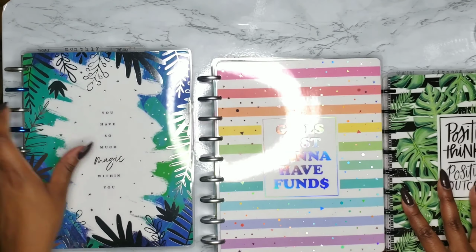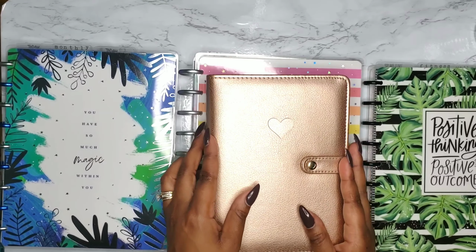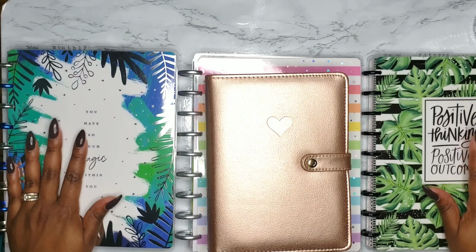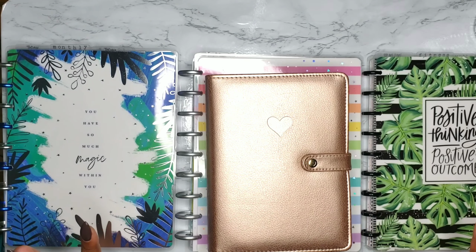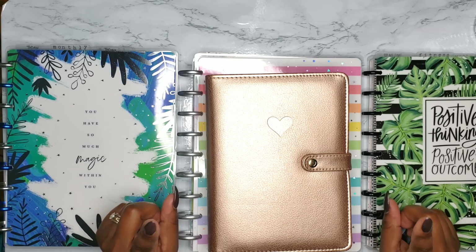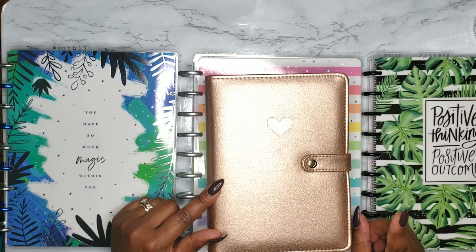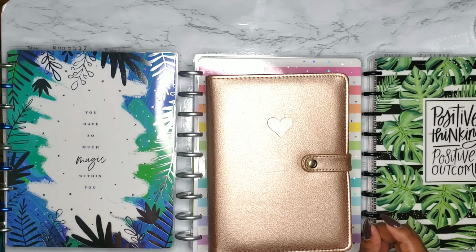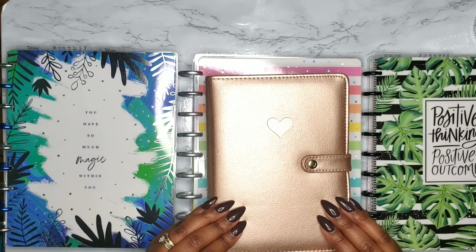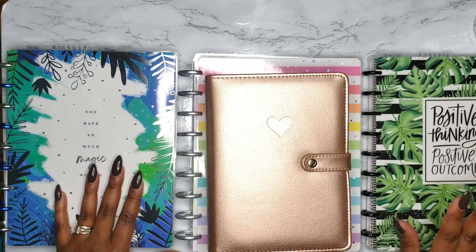So these are my actual 2020 planners, and they will stay that way. And I'm going to make it through 2020 with these planners and not purchase a new, well, let me not lie, because my social media planner is from a spring release, so it only goes from July to June. So when they do a spring release, I will need another social media planner. But other than that, I'm not purchasing any planners, y'all.